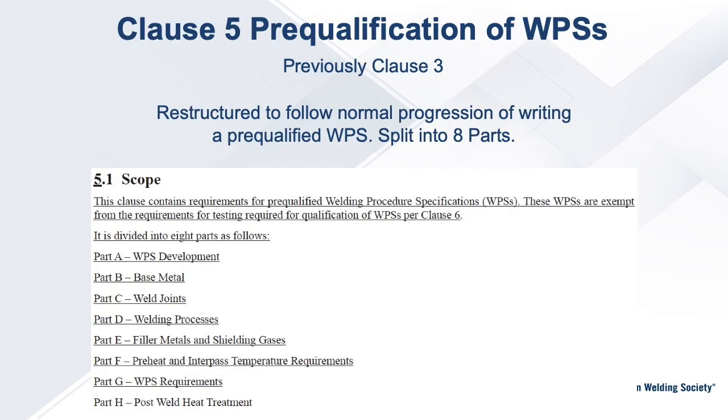Clause 5 on Prequalification of WPSs, previously Clause 3, was restructured to follow a normal progression of writing and following a pre-qualified WPS. It was split into 8 parts: Part A, WPS development; Part B, base metal; Part C, weld joints; Part D, welding processes; Part E, filler metals and shielding gases; Part F, preheat and interpass temperature requirements; Part G, WPS requirements; and Part H, post-weld heat treatment. This provides a very logical flow. There are very few substantive changes made to this clause.